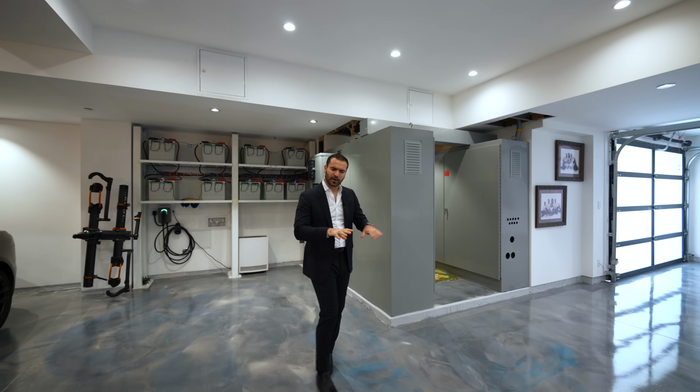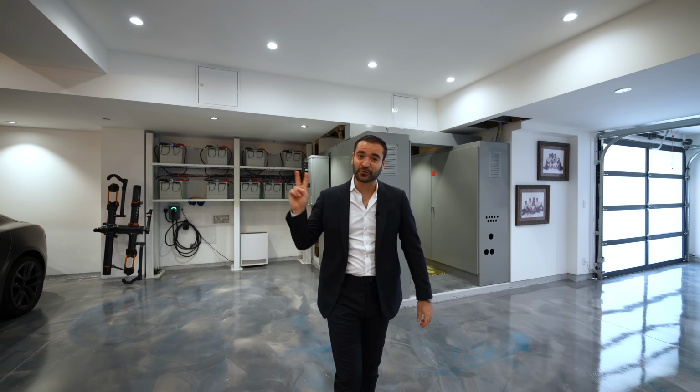And with that, we are done on the lower level. Now let's go to the second floor so we can check out all of the guest suites.